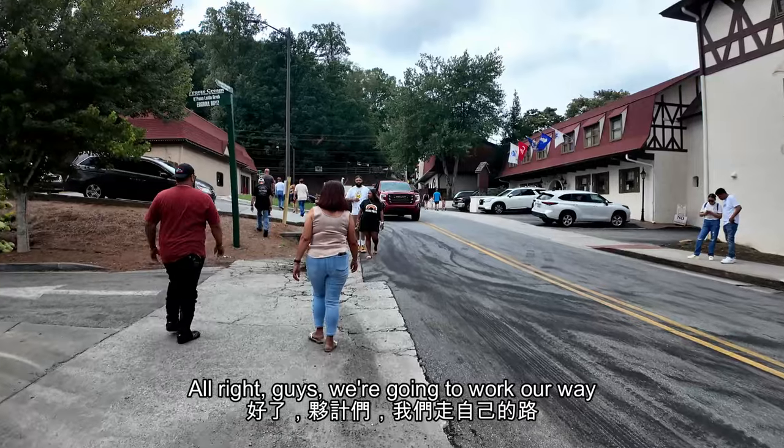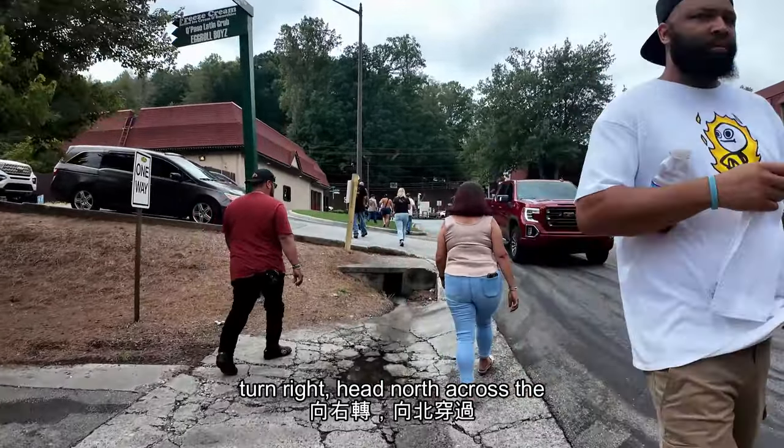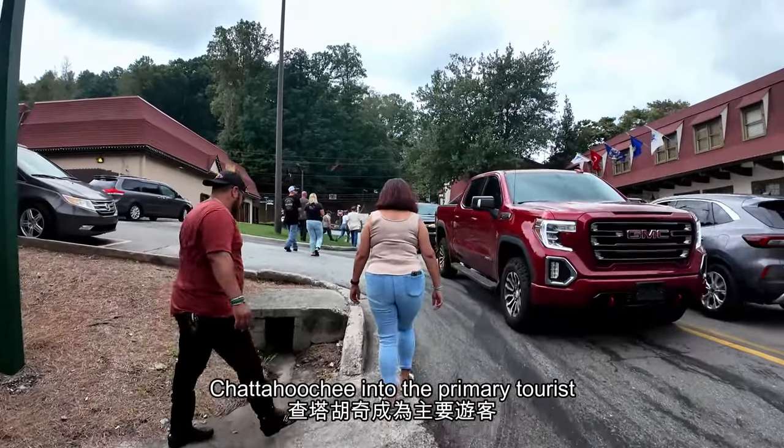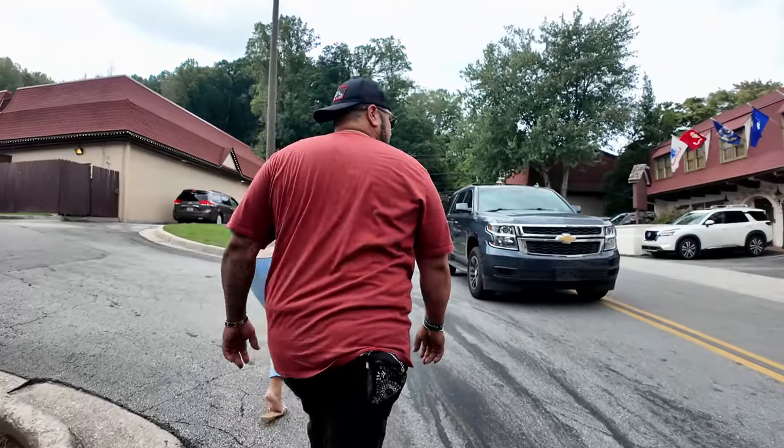All right, guys, we're gonna work our way up to South Main Street. Turn right, head north across the Chattahoochee into the primary tourist section of the Alpine Village, North Main Street. Let's go.